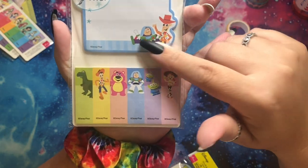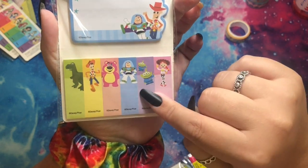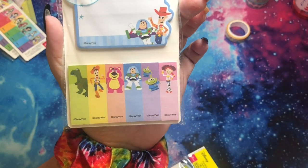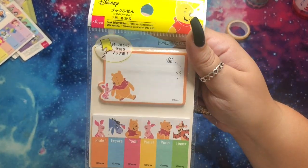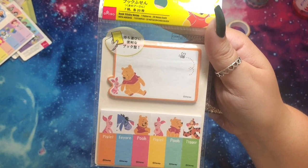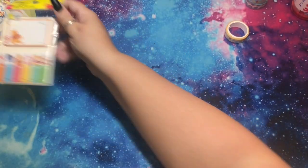So like 20 actual notepads. And then these I love, again, hoarding forever, Alien and Lotso and Rex. So I'll probably just use those guys. We'll see. And of course, couldn't leave without Winnie the Pooh. 7 patterns, 20 of each. Piglet, Eeyore, Pooh, Piglet, Pooh, Tigger. Perfect, perfect. I got all those.